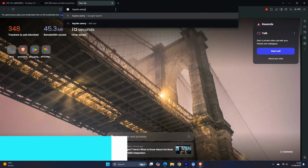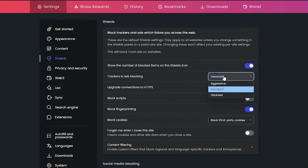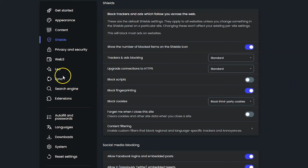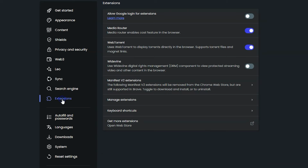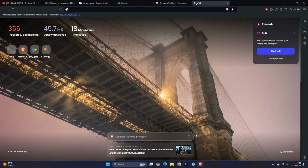Brave tries hard to be your normal browser with extra privacy features. It has a Brave Shield that offers a few more options than ordinary browsers. It also brings support for syncing and extensions, and its download speed is pretty good. Every time you open a new tab, it shows a different image to feel new. Overall, the team has done a good job on its appearance and features.